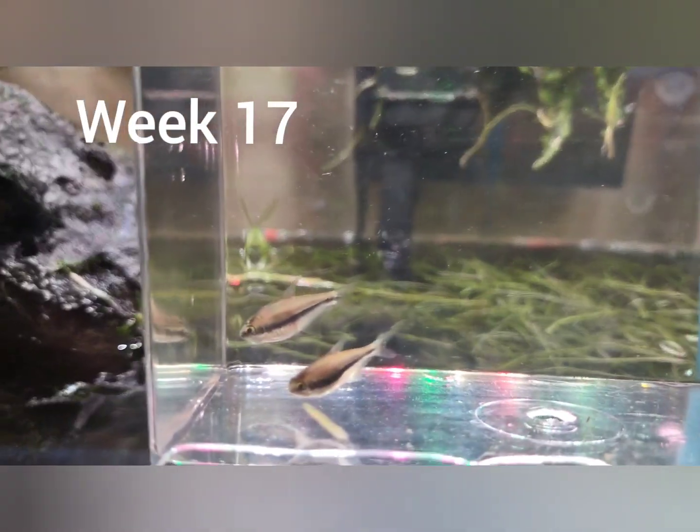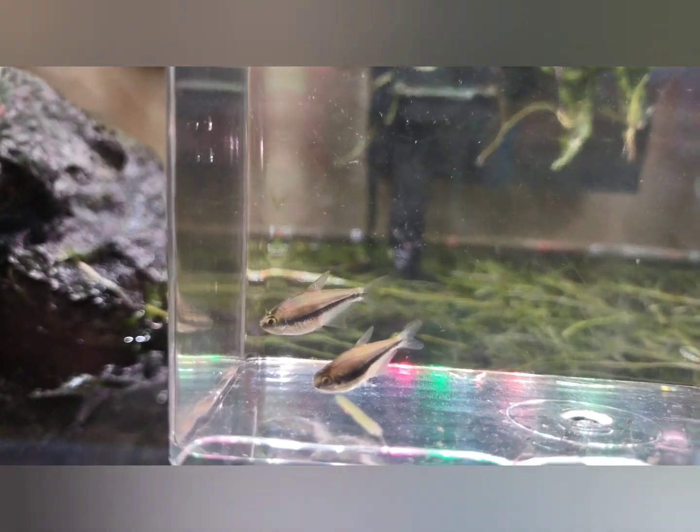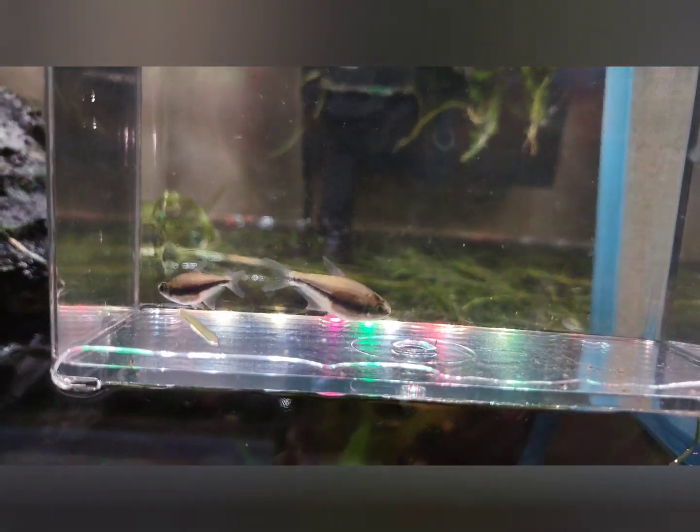All right, well, I think I am going to release the larger one into the tank. I think he's big enough, or she, I'm not entirely sure yet. But I really don't have a choice. I'm going to need my second breeder net because somewhere in my bucket here is a brand new emperor fry.